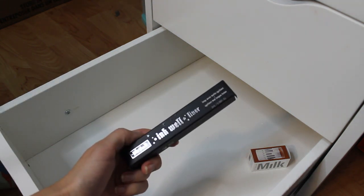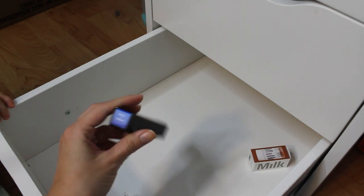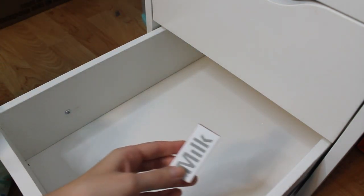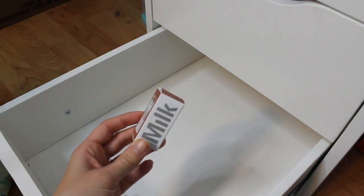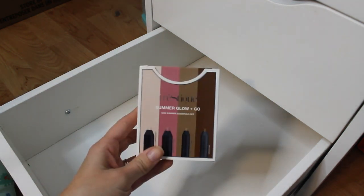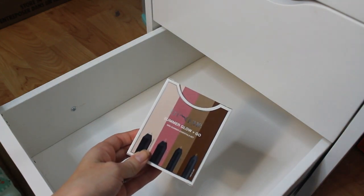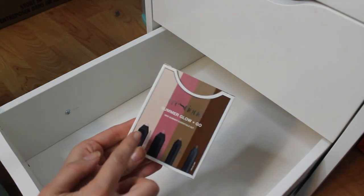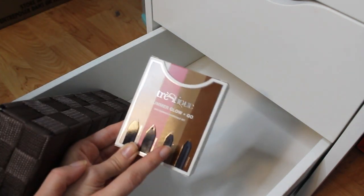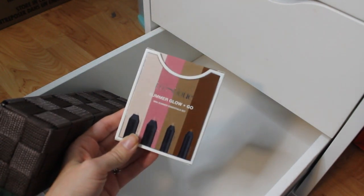I have the KVD Vegan Beauty Inkwell liner in the shade Dark Wave, which is this beautiful vibrant blue. The Milk Makeup Cream Bronzer Stick in the shade Baked. This 4-pack from Trestique, Summer Glow and Go. It has a mini cream highlight, mini cream blush, a shadow stick, and a brow pencil.